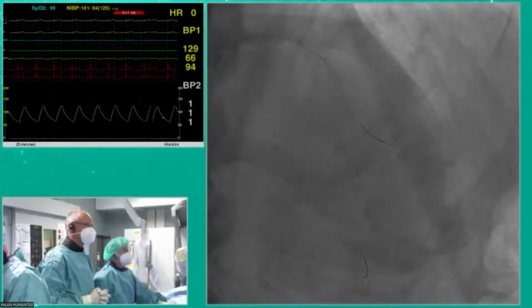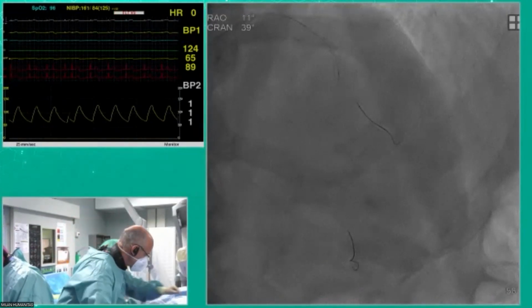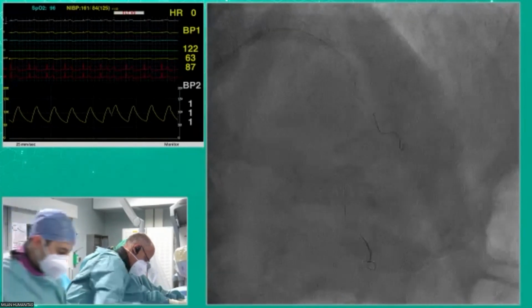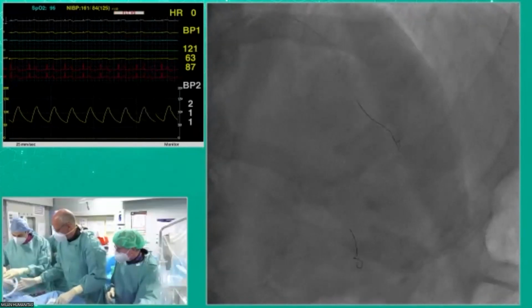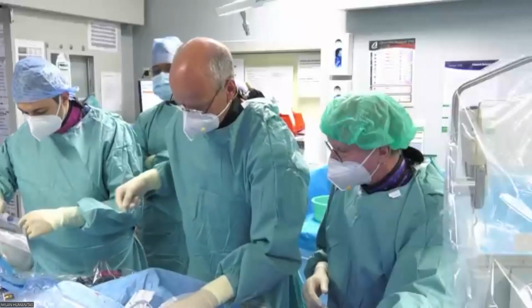But can I ask other people on the panel, are you using these approaches now with DCB? I mean, we've watched Antonio for years. When I was a fellow, he would have put 8 stents in this vessel. And now he's putting no stents. So what are you all doing? Well, let's maybe start off here.